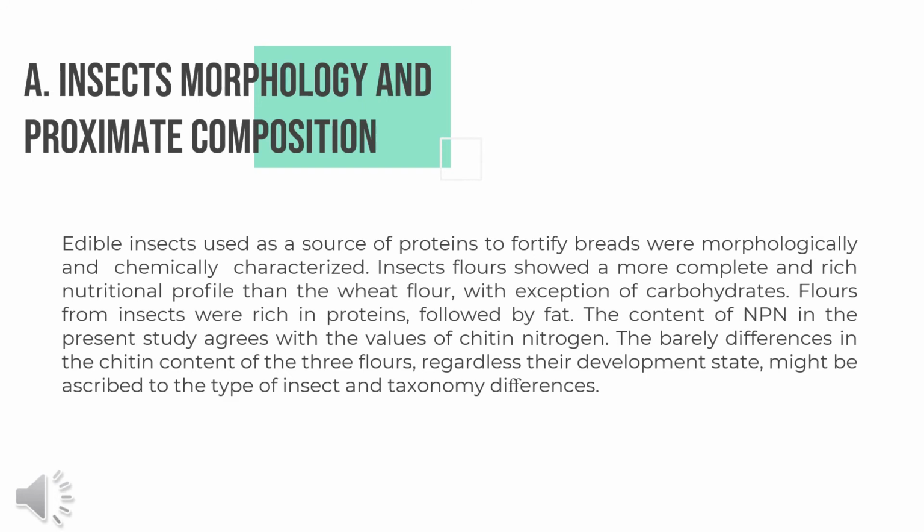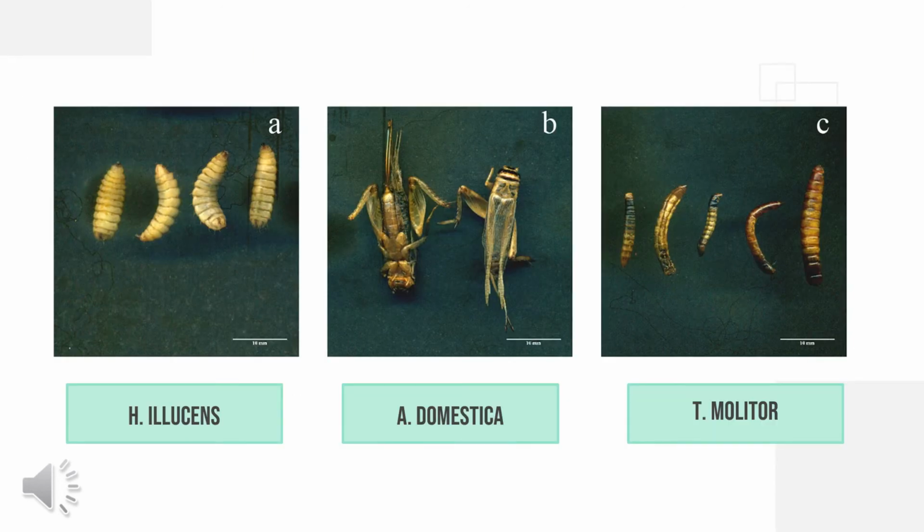The content of NPN in the present study agrees with the values of chitin nitrogen. The barely differences in the chitin content of the three flours, regardless of their development state, might be ascribed to the type of insect and taxonomy differences. Area, width, and height were measured. H. elegans and T. molitor were used as larva stage, while A. domestica was in adult stage.